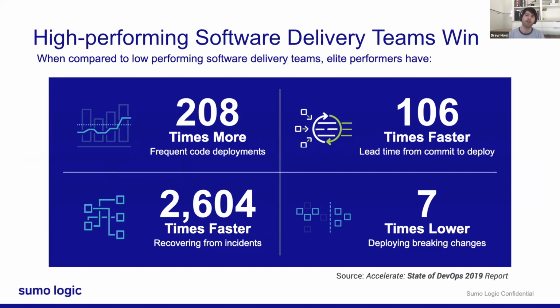Definitely encourage everyone to go check that out. It's an amazing report that the DORA team under Google has put together. They've been doing this for 7 or so years, reaching out to thousands of practitioners across the globe and applying data science to measure the value of software delivery performance. And so there's some really incredible stats here of the highest, elite performing teams compared to lower performers. And next slide.